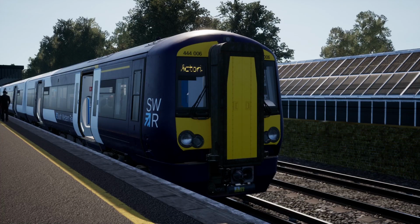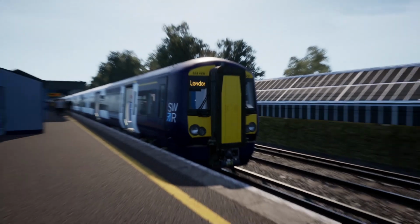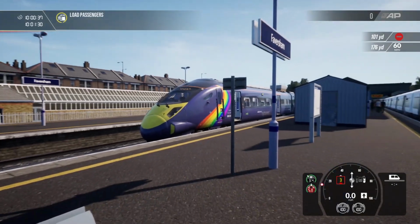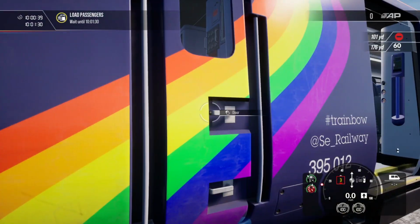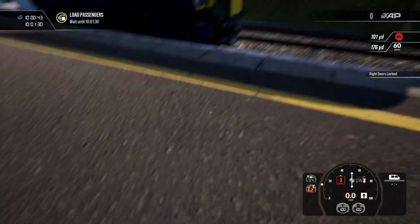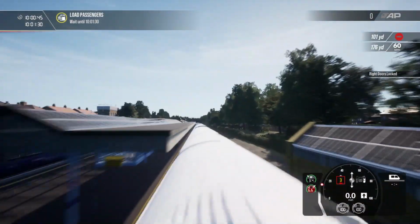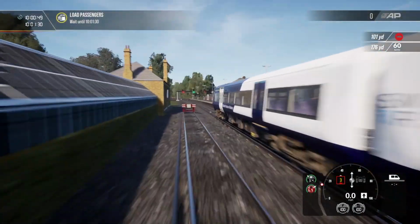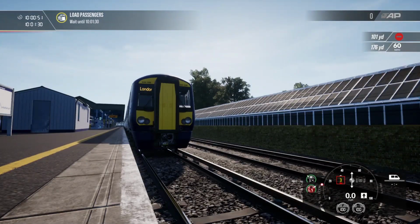Today we're at Faversham on the old Southeastern high speed. We've got a train next to us, but that is not the feature of today's episode. Today we are here at Faversham in this beautiful South Western Railway Class 375. Let's get the headlights correctly lit and we will skedaddle.